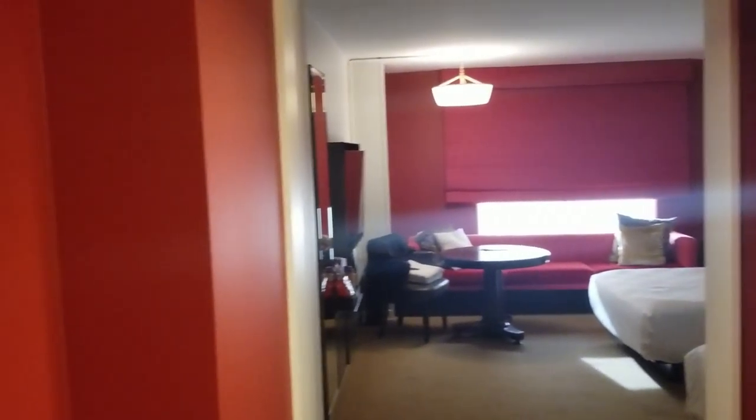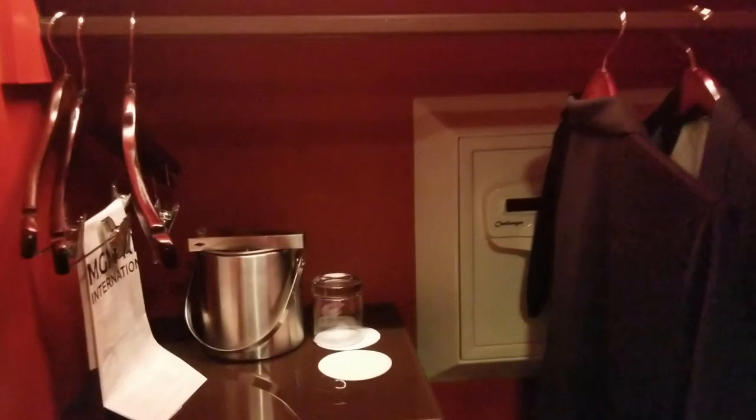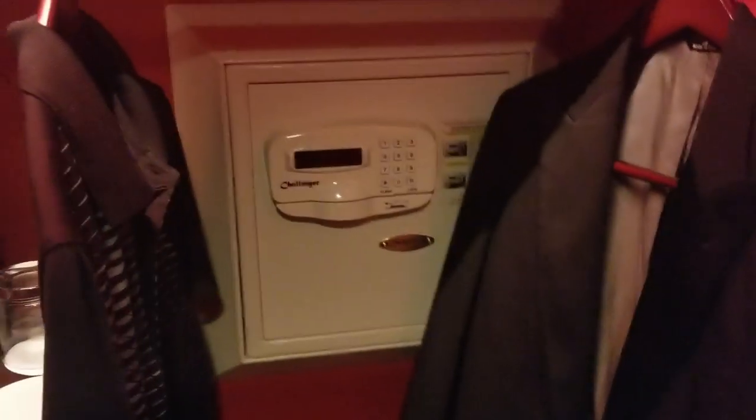When we turn around and have a look at the main room, we're going over this way. There is a sliding barn door, which is a very popular style right now. So that rolls over, and then you get to see the closet. So from top to bottom, you got the iron. I can put my hat down over there. The very back, you get your room safe. We didn't talk about that much at Wynn, but you do get your room safe here.